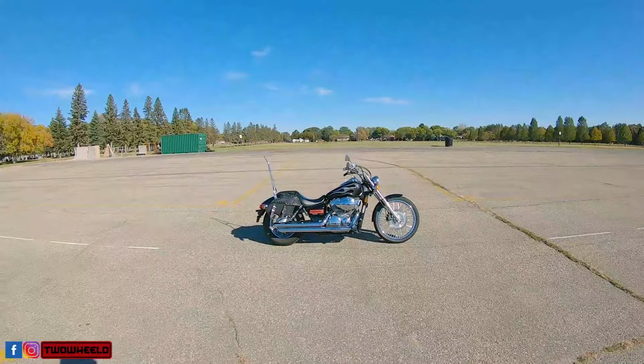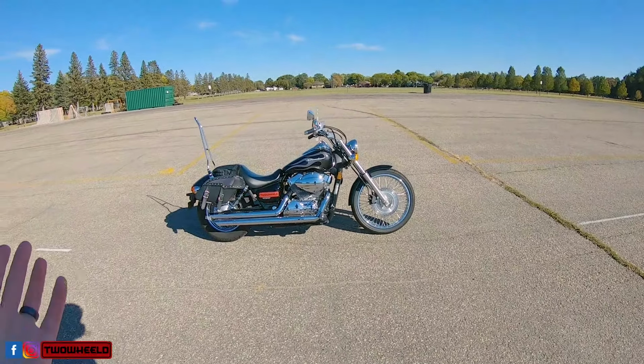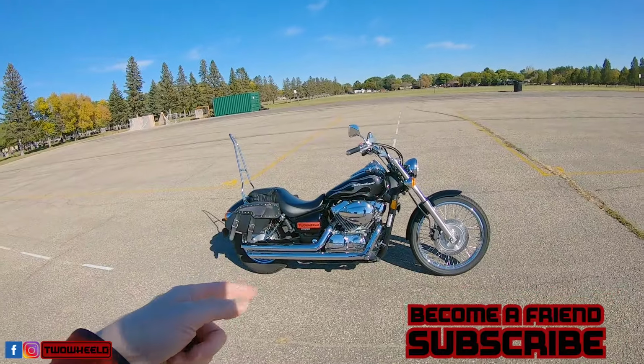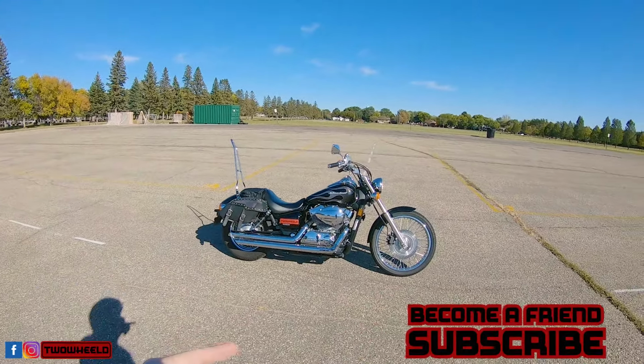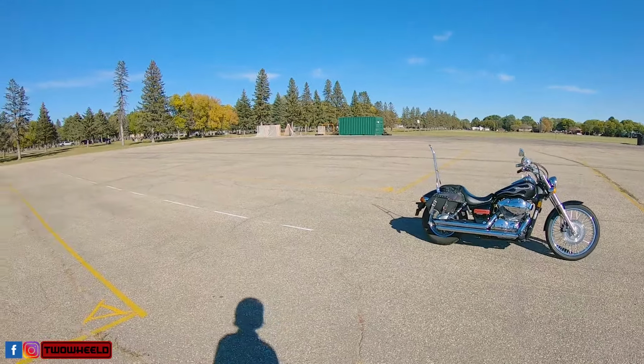Alright, so there's a few places you can learn to ride a motorcycle. Now, I know we're not out riding currently. We're going to hop on after we talk about a few things here at this spot. But the first place you can learn to ride a motorcycle would be a place like this.